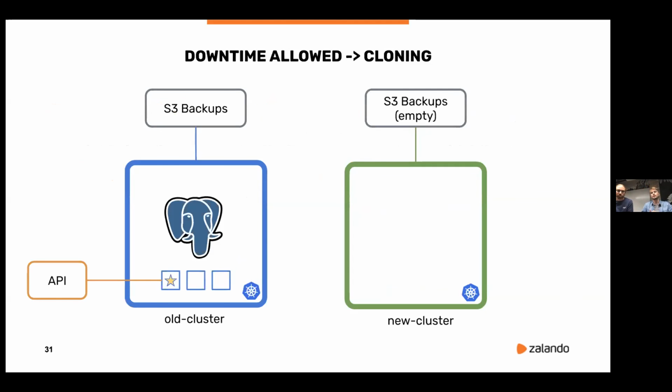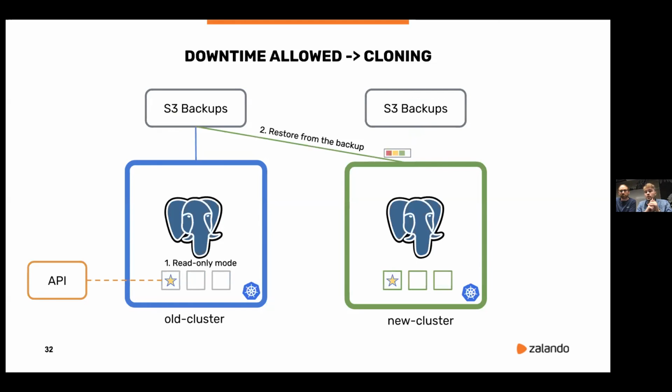Let's take the first one. Here on the picture, you can see two Kubernetes clusters, and as a database, we use Postgres. We have our API endpoint connected to the current old cluster, and we have our backups. Our backups are stored in S3. The first step that we do is put our current database into read-only mode, so that no updates are coming from the API.